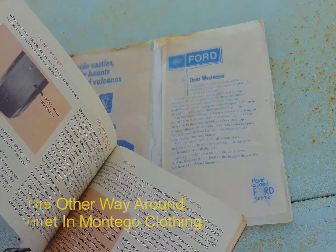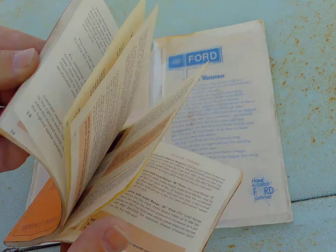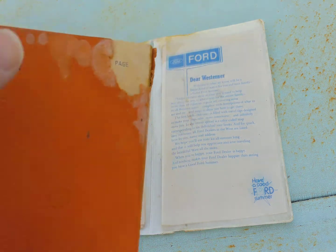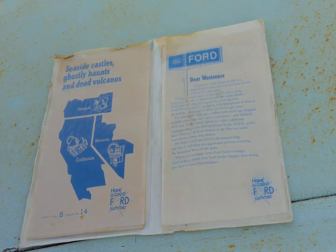It's interesting. Probably not going to open this up too long. Ooh. I'm going to show it right here. Second printing, January 1969. Yeah, oh, there's a spot right there that's kind of faded. That's too bad.